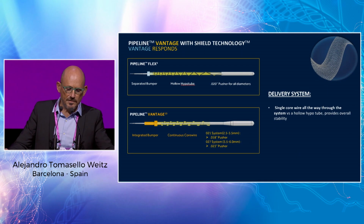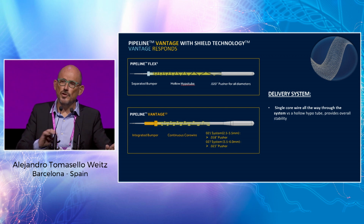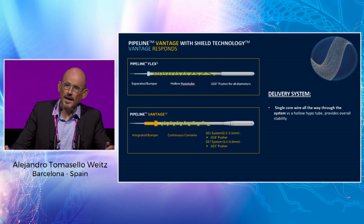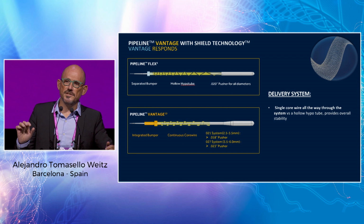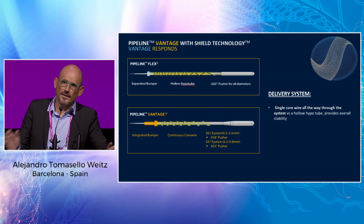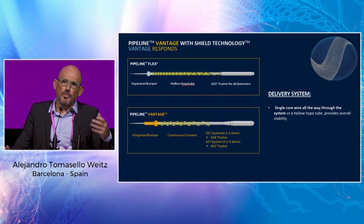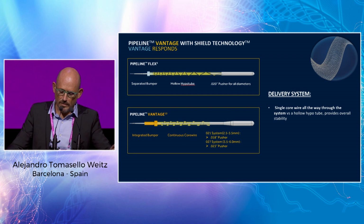Regarding the pusher, it's different. In Pipeline Flex, you have a hollow hypotube that is .020 wide. They changed it in the new model. They have a continuous core wire with an integrated bumper. In the .027 platform, the pusher is .023 wide, and in the case of the .021, it's .018. All of this is provided to the system. The idea is that they have better overall stability and one-to-one response.